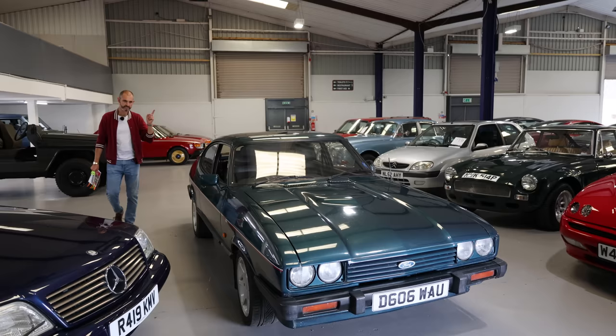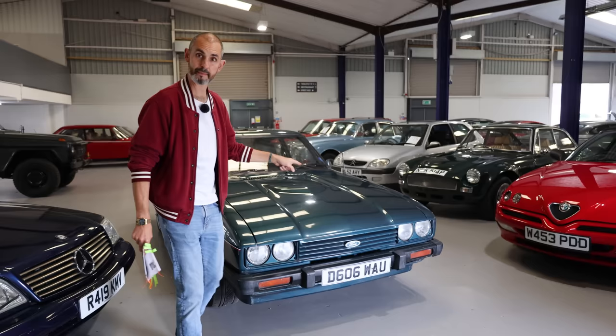I think it's cool. D-Reg Capri 280 Brooklands. Do you know what that means? That means they couldn't sell them at the time. That is the last of the Capris. Now, one of the most desirable.